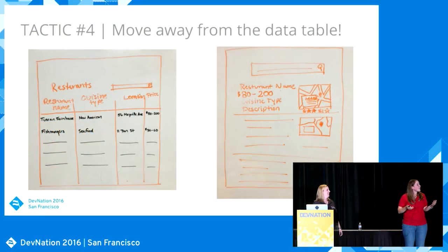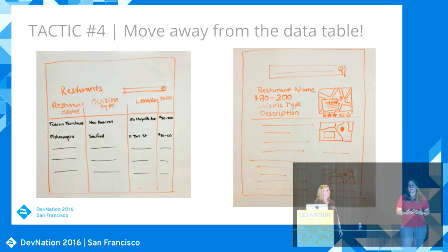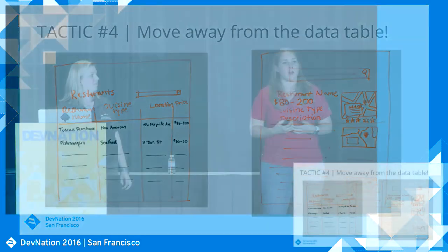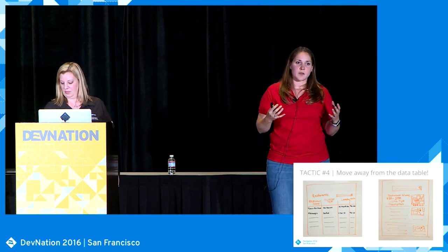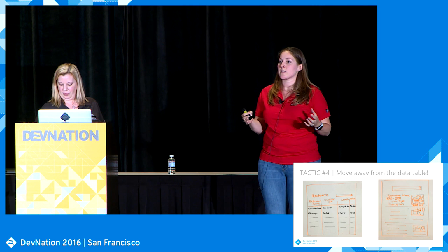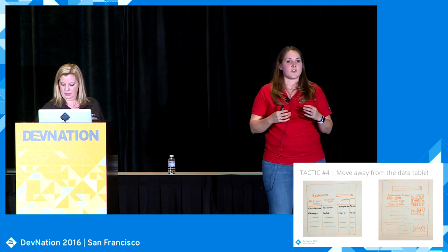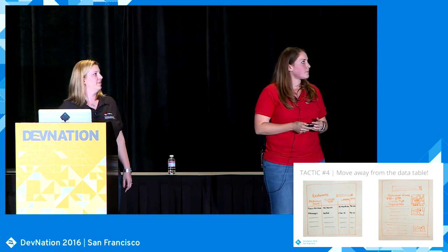And that was good for just thinking about what types of information we're going to put on here, but we very quickly moved into how can we show this information more richly? How can we engage our users in a better way? With the example on the right, you can start to do much richer communication with your users because you can highlight certain pieces of information, you can make other pieces of information sort of hidden or less prominent, and it makes it so that you're driving their eye through the information in a way that makes sense.